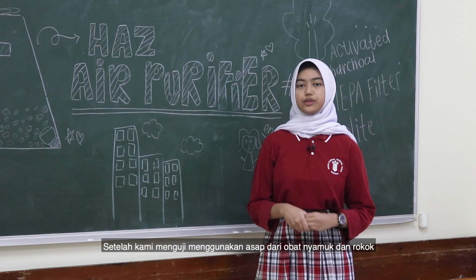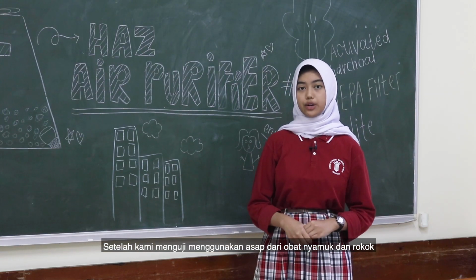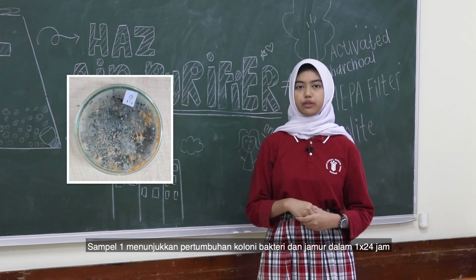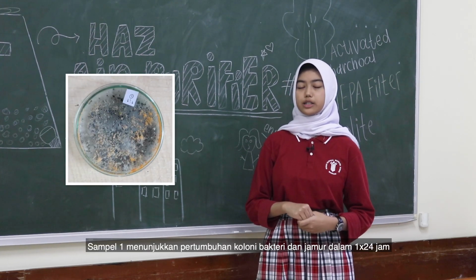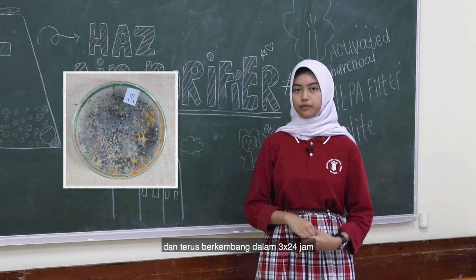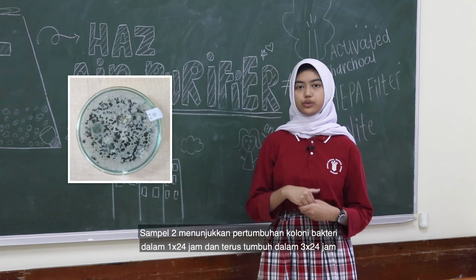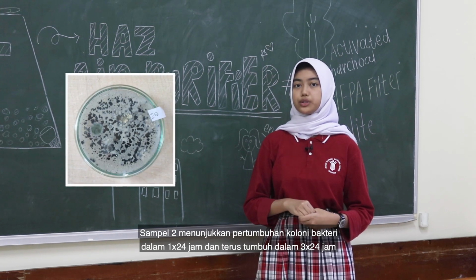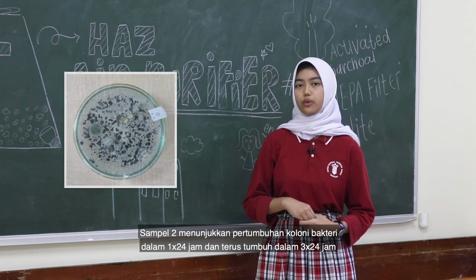After we tested using smoke from mosquito coils and cigarettes, we tested the bacterial growth. Sample 1 shows the growth of bacterial and fungal colonies in 1 times 24 hours and continues to grow within 3 times 24 hours. Sample 2 shows the growth of bacterial colonies in 1 times 24 hours and continues to grow in 3 times 24 hours.